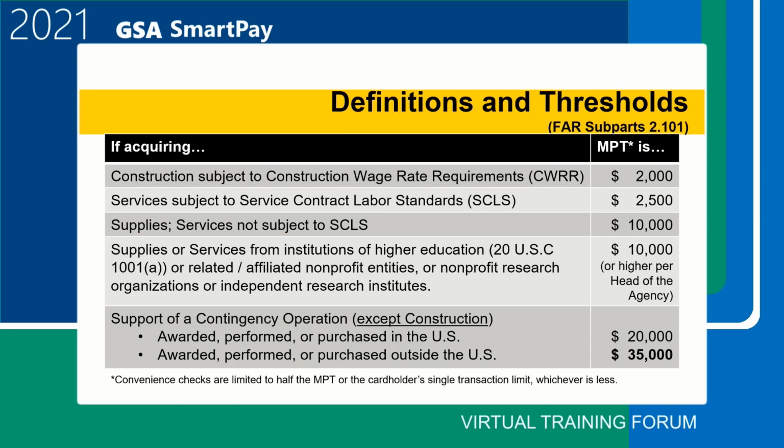The micro-purchase thresholds are found in the Federal Acquisition Regulation, or FAR, Subpart 2.101 under Micro-Purchases. Every 5 years, a review of FAR thresholds is completed by the FAR Council to determine if any thresholds should be changed due to inflation.